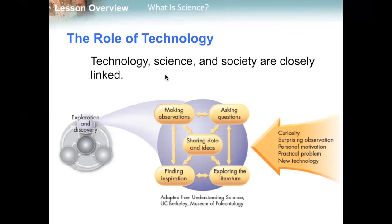In technology, science and society are closely linked in your exploration. These combine to make exploration and discovery. You're making observations, you're asking questions, exploring the literature of others, and you're finding inspiration from those, and sharing ideas and data. Surprising observations, personal motivation, practical problems, and new technology.